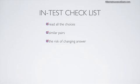I can't say much about the risk of changing answers. Don't change your answer unless you're 100%, not 99%, 100% sure. Okay? Don't be afraid to make an educated guess. If you have no idea what it is, you can't remember, don't skip it. Give it an educated guess. Okay? Good enough.